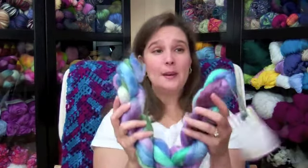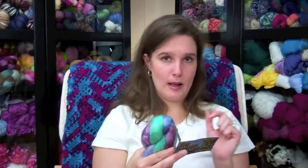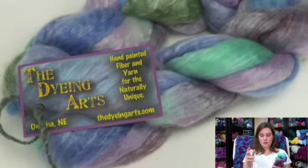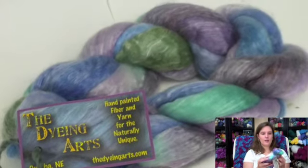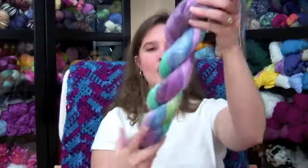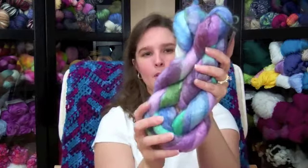And what I liked about this is it's actually two separate pieces, and I'm not going to take it apart, but it is two separate bits of roving. I believe it's 2 ounces each, but they're dyed to coordinate together, which is cool. So you could do a 2-ply yarn, spin the one and spin the other, and then ply them together. But look how gorgeous that's going to be when it's plied together. Having those colors, the purples and the blues and the greens, it's going to be absolutely gorgeous.